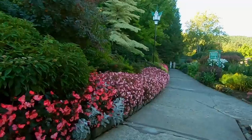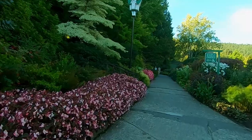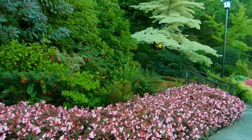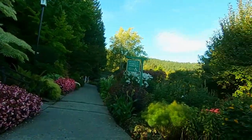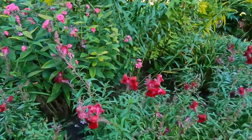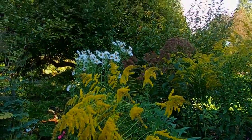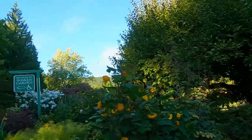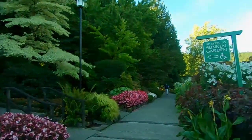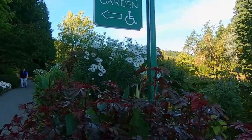Just endless flowers here. This is, I would say, easily the most beautiful gardens. We've only been here for 2 minutes, but probably easily the most beautiful gardens we've ever seen or walked through. Just every color of plant and flower you can think of. I think if you were to come in spring, early summer and blooming season, you'd probably see even more of an explosion of color, but this is definitely beyond expectations.